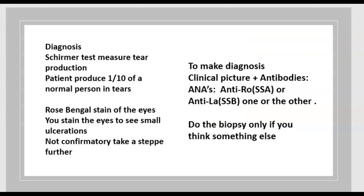Diagnosis. Schirmer test measures tear production. The patient produces 1 tenth of the tears of a normal person. A rose Bengal stain of the eyes. You stain the eyes to see small ulceration.